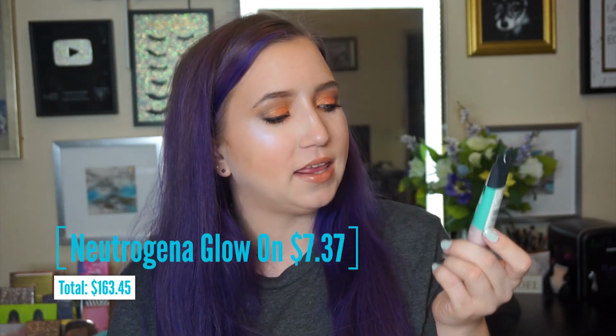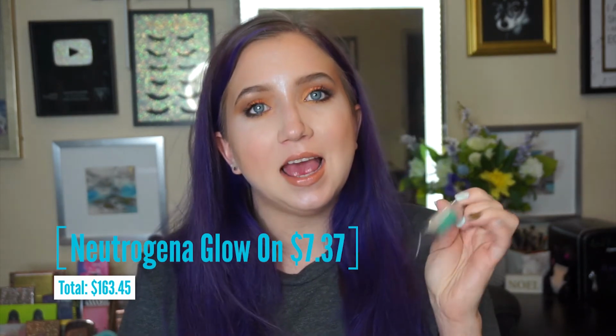I've been really into cream and liquid products lately, so I decided to try Neutrogena's Glow On Liquid Highlighter in Moonlight Galaxy. I did put this all over my face before I topped the cheekbones with the Dior, so the glow you see everywhere is this guy, and it's really, really beautiful. And they do have other shades, so if you're a darker skin tone than me, they do have other options. And it was $7.37 for this highlight from Neutrogena.